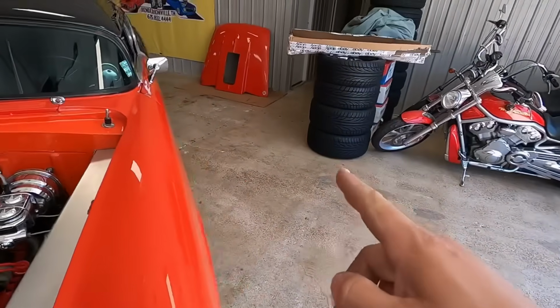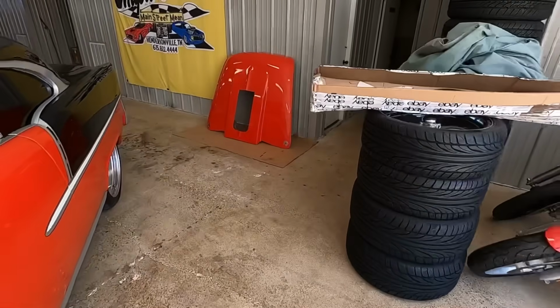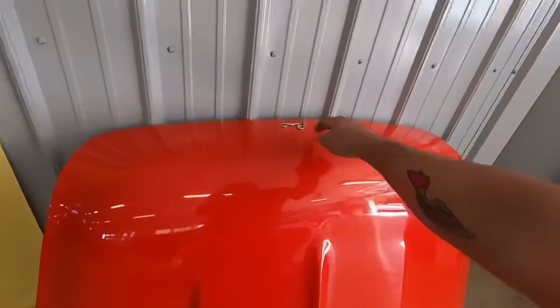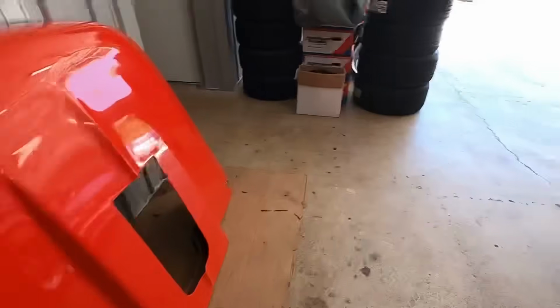Your hood is sitting over here on the floor, and of course before the end of the video I'll have somebody help me put it on. That way I don't mess anything up. You got pins on top. You can see up underneath it. It's in good shape. A bar that attaches to the front, the pins go in the back.